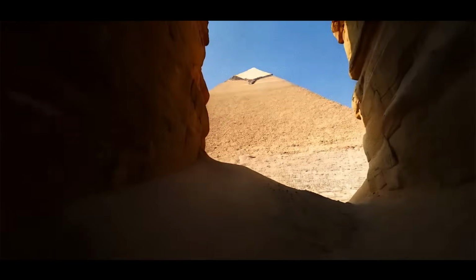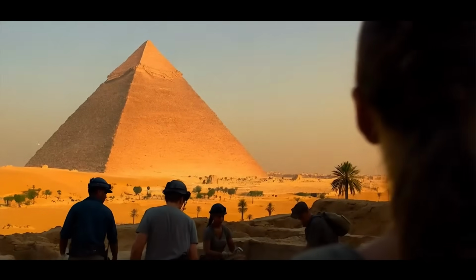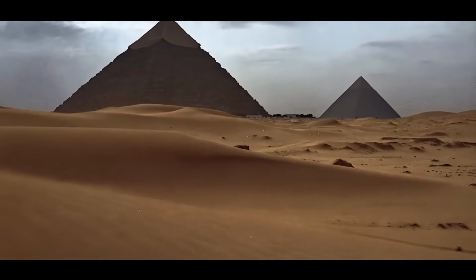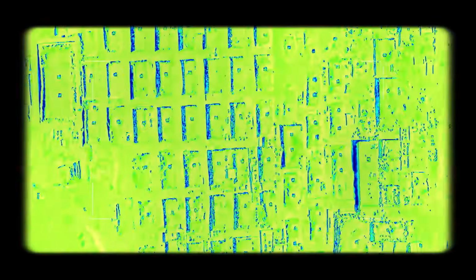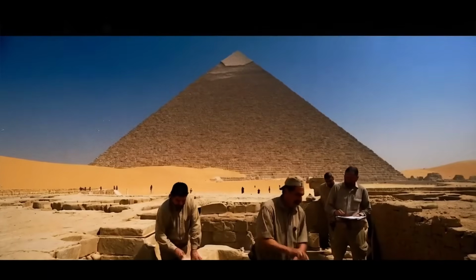Something strange is lurking beneath the sands of Giza, and scientists have no idea what it is. Archaeologists just found a hidden structure near the Great Pyramid using advanced ground scanning technology. What's inside? Nobody knows, but excavations are already underway.